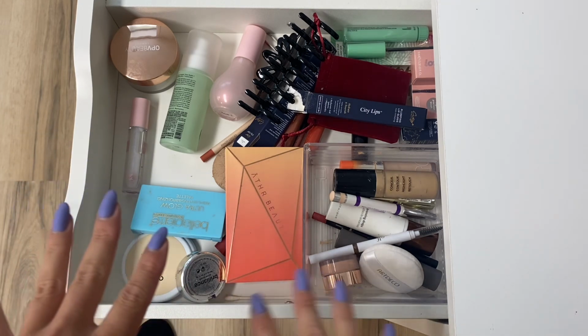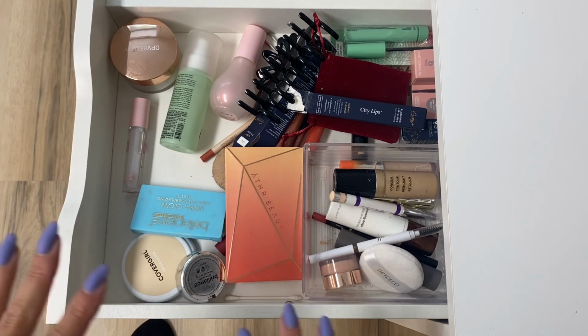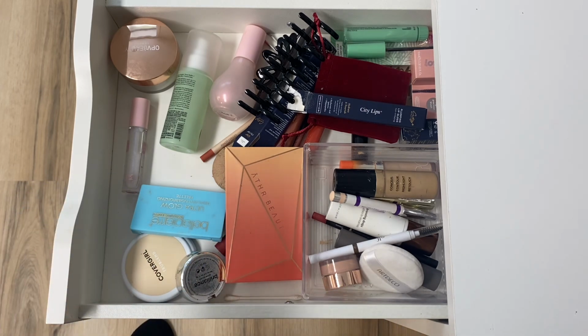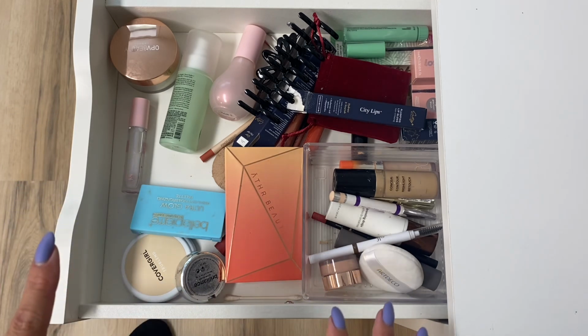And when I moved, I left this drawer empty thinking I'm gonna play with all of my makeup and just give myself a chance to play with a little bit of everything because it had been a while since I did that. And this is the result of that. So it's a little bit of a mess.